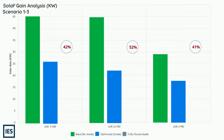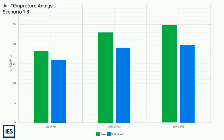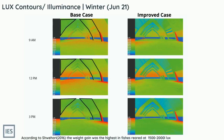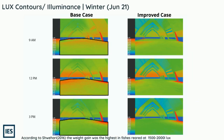Furthermore, the solar gain for a fully closed shade was also measured for scenarios 1 to 3 and found to have improvements. The air temperatures were also recorded for scenarios 1 to 3. For example, in scenario 2, June 12 p.m., the base case is 23 degrees Celsius and the improved case is 19 degrees Celsius. In winter, for the lux contours, the illuminance levels have decreased around 600 lux on walls and 1,000 lux on floors.